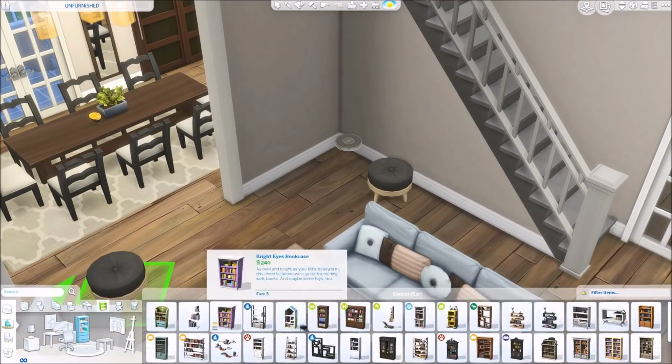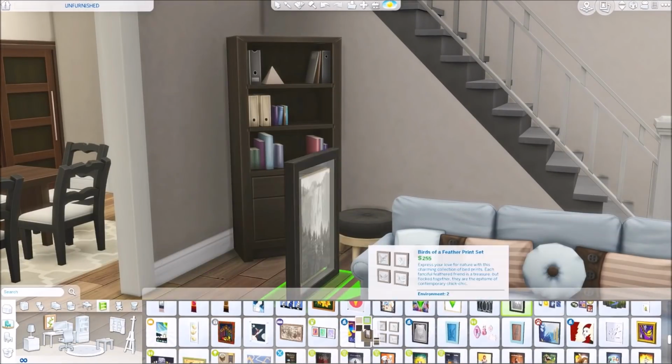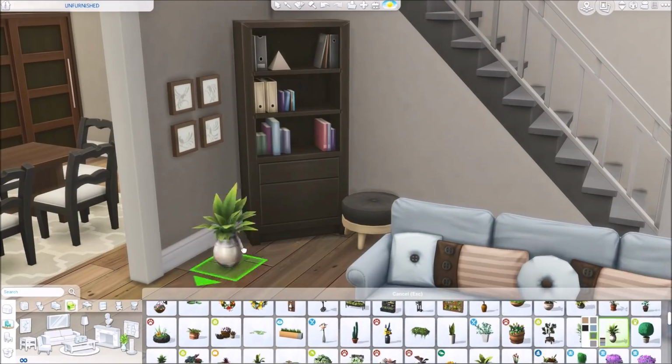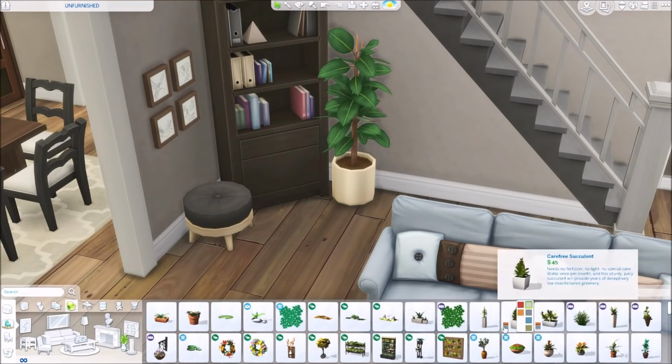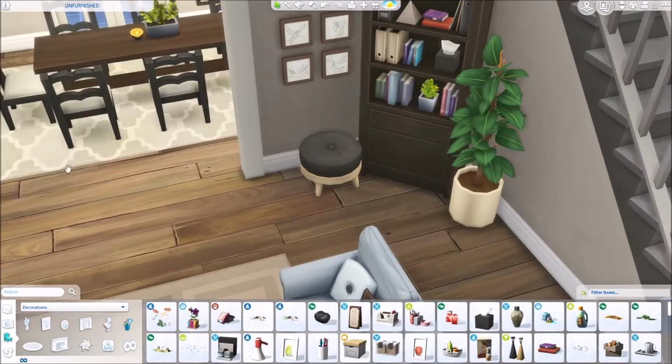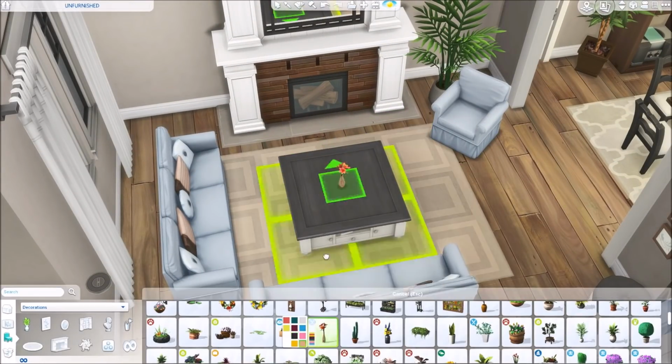And I ended up going with a coffee table that came with Jungle Adventure. I thought that was really nice, and it had a really nice rustic look, which I think this house definitely has, because the exterior has this really nice rustic craftsman look to it, so I felt like that matched pretty well. And other than that, I just add some clutter items.